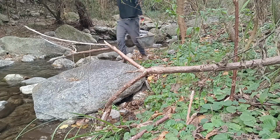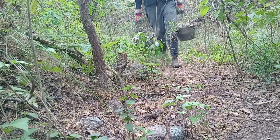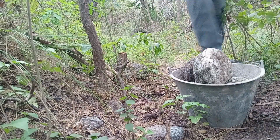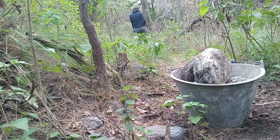We had to dig out any remaining earth so that humidity from the ground can't seep into the house. Then we had to fill in that empty space with rocks, starting with big rocks and slowly working our way down to the smallest of rocks. All of the rocks we sourced from the creek by hand.